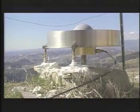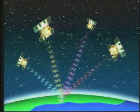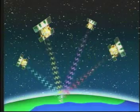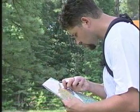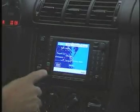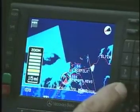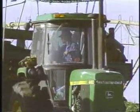The Global Positioning System consists of a constellation of 24 satellites and their ground stations working together. GPS uses these man-made stars as reference points to calculate positions accurate to a matter of meters, and in some cases centimeters. As long as you have a GPS receiver and a clear view of the sky and a map, you'll never be lost again. Today, GPS is finding its way into cars, boats, planes, construction equipment, farm machinery, even laptop computers. So how does the system work?